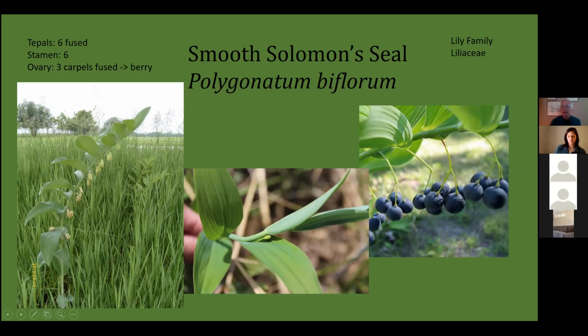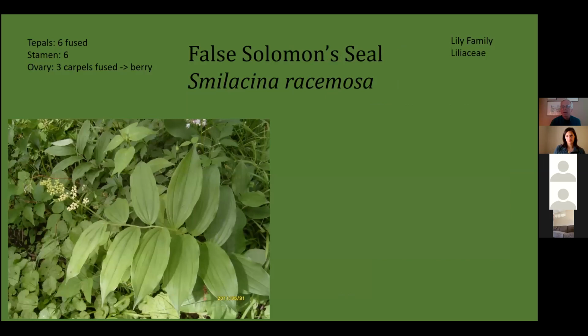Smooth Solomon's seal. There's another plant in the woods that's often mistaken. This is the false Solomon's seal. It's unfortunate that some of our flowers have the word false in them. It's sort of like they're not who they say they are, but it's just someone said it looks like a Solomon's seal and said, no, it's the false Solomon's seal. This is in a different genus, Smilacina.